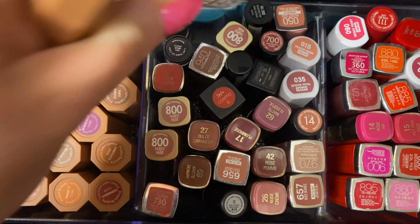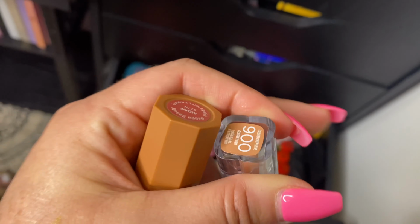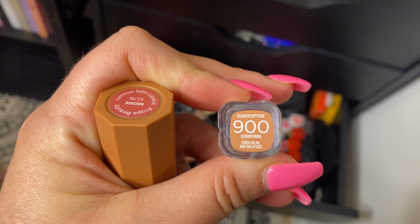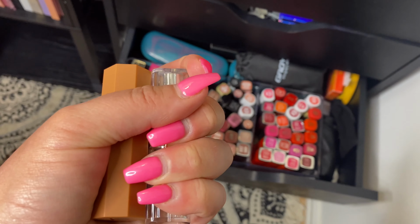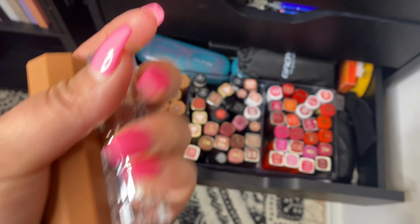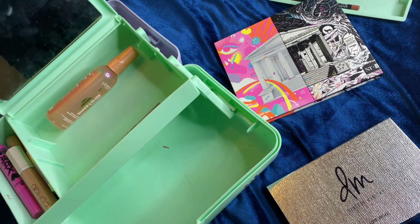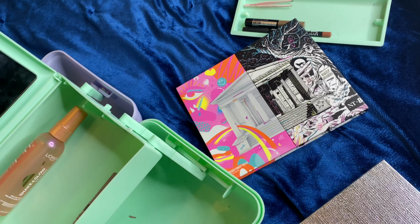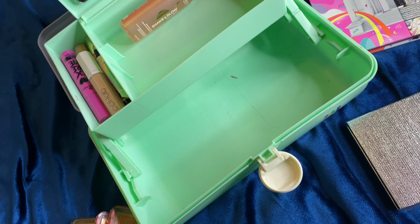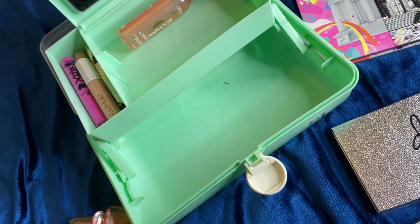Something neutral. We'll do this L'Oreal. This is part of their Color Riche line, and I have it upside down. Color Riche Shine in Glossy Fawn. So we've got four lippies now. Let's go get everything put together. Okay, after thinking on this for a minute, this guy is going to be too big to fit in here. So we'll get everything else in though.